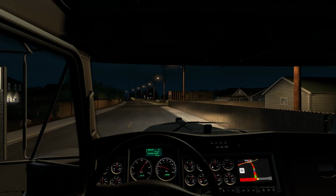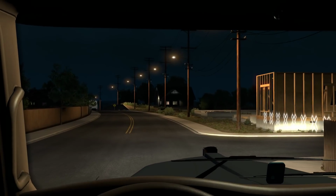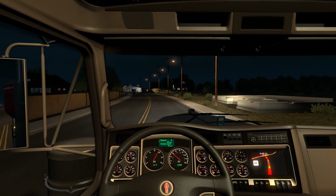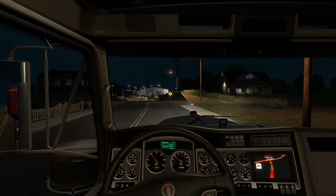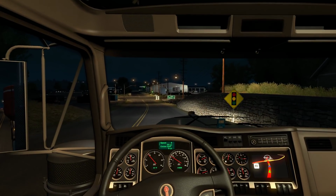Yeah, full on night driving. There we go. Mission accomplished. I like the lights. Very natural looking. Not too bright. Just enough to illuminate the roads. Make it feel lived in.